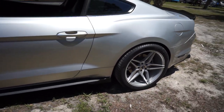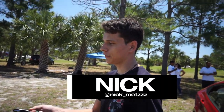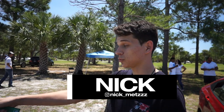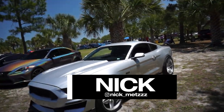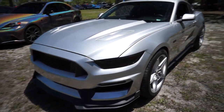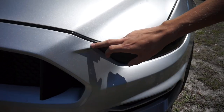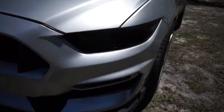What all you done to the car, man? So far I have the MP Concepts GT350 front bumper, which is actually wrapped. That's not painted. The rest of the car is painted. That is wrap film. The bumper's wrapped, and you can't tell the difference. So this is all wrapped material. This is paint. That's crazy.